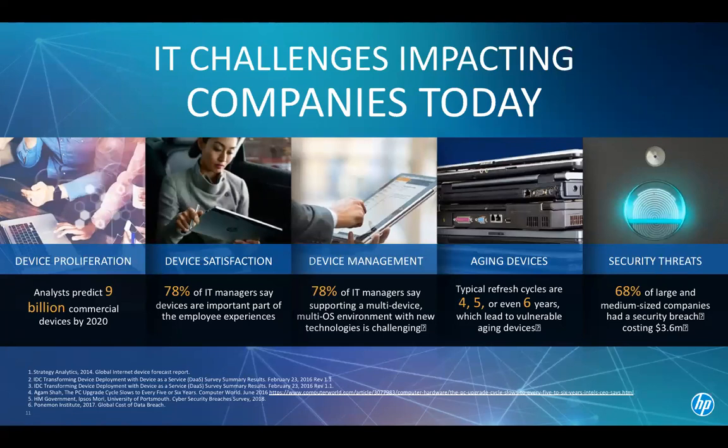And one of the things that we look at in this whole device proliferation is really starting to understand different personas within an environment. The other key thing that we're seeing, from an employee point of view, is really about device satisfaction, having the right device for the type of work that's being done locally.